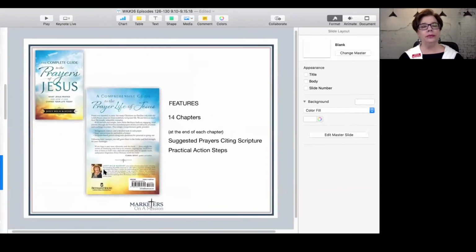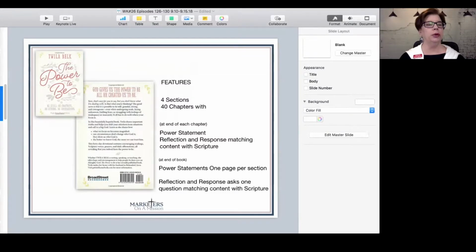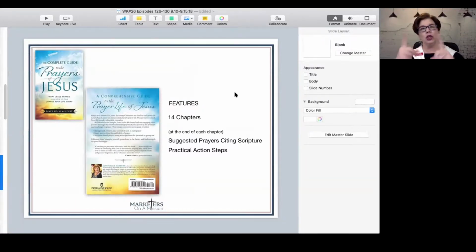Now, Janet McHenry, this is one of her latest. I put the front copy so you can see the book, but we're actually dealing with the back copy. So hers, the features are 14 chapters, and at the end she has suggested prayers that cite Scripture. And where Twila has 1 or 2 sentences, Janet has almost a full page. And there's no competition here at all. I'm just describing the content to you. And then she also has practical action steps. And in the back of her chapters, right after her suggested prayer that takes up almost a full page, she has a minimum of 7 practical action steps that her readers can take to put meat on the bones of the words that she has shared.